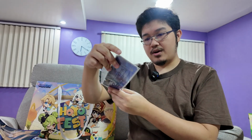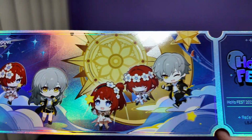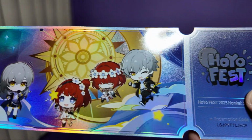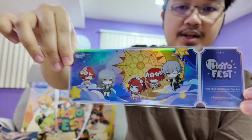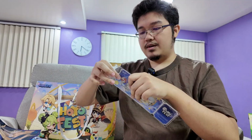And then you got Honkai Star Rail, and this one is featuring Caius and Stell and the Tribbie Trio. So you got Tribbie, Trianne, and Trios right there. And it's really cute, very reflective. I think there's like a prism-like material. Let me just open it up. There you go. And there it is.